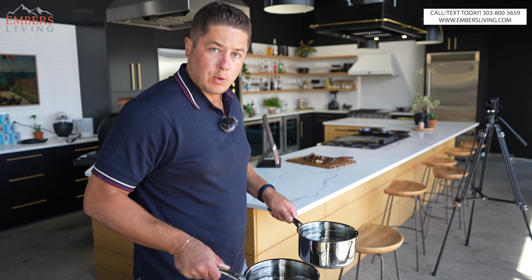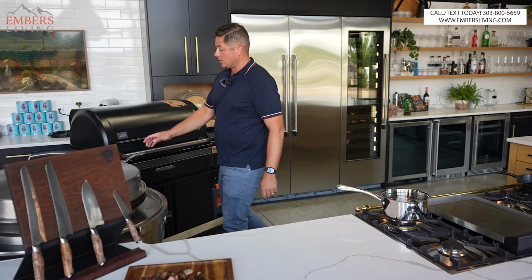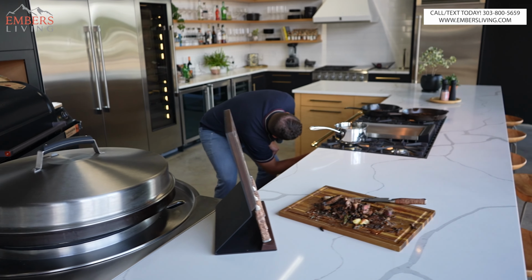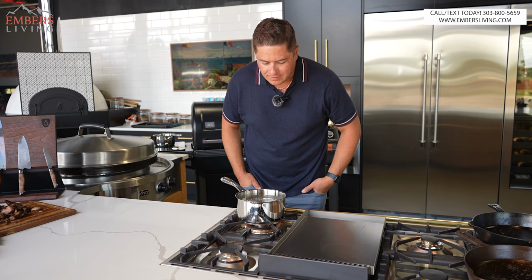Okay, boil test, speed test, race. Electric induction versus gas. Which one can boil water faster? There, she's on. Let's get this one going. We gotta be quick about it. Gas has a little bit of a head start. All right, I think gas has just a touch of a head start here.